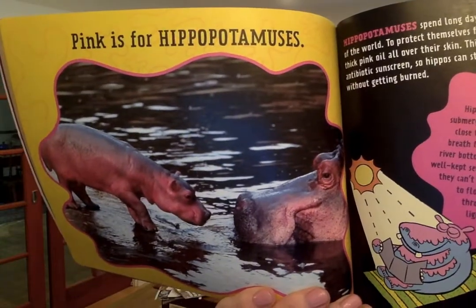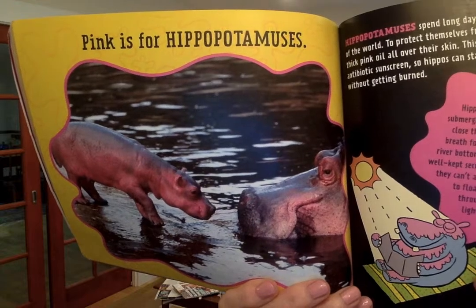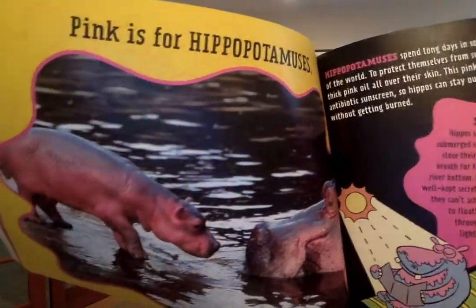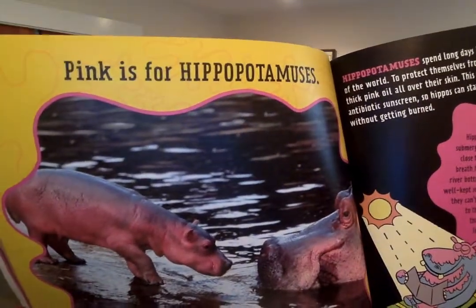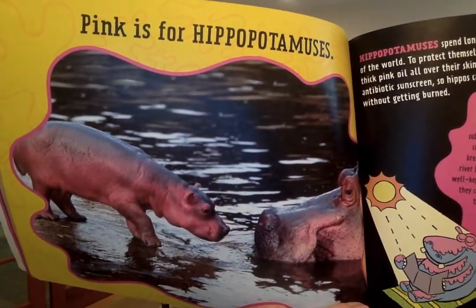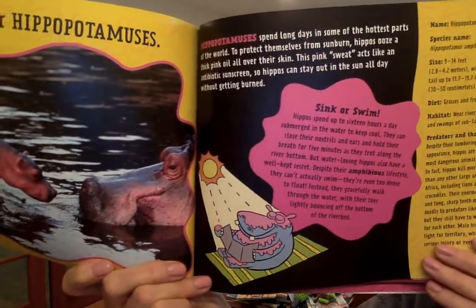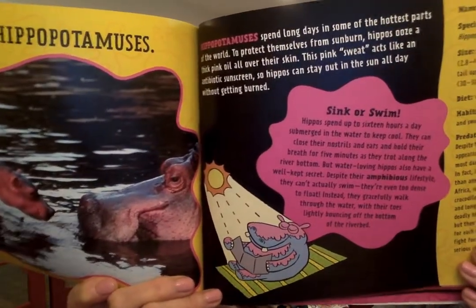Wow, that is so cool. I did not know that. So next time I am in the pool, I'm going to pretend to be a hippopotamus by putting my toes on the bottom and bouncing along. And there's the hippo, illustrated by David DeGrand.